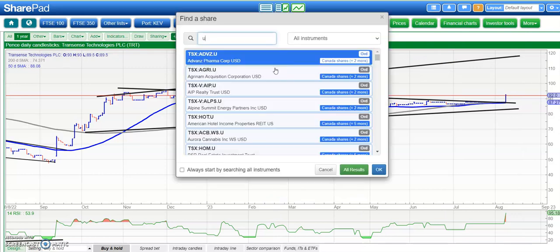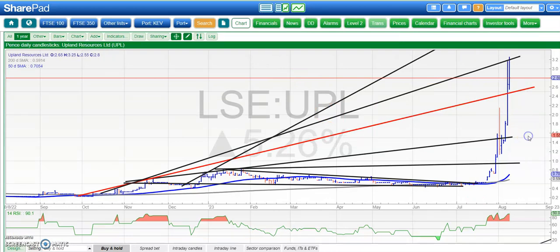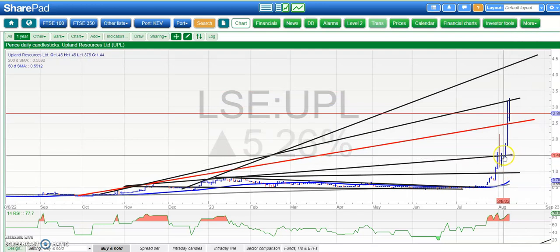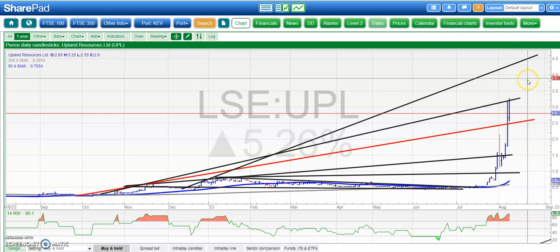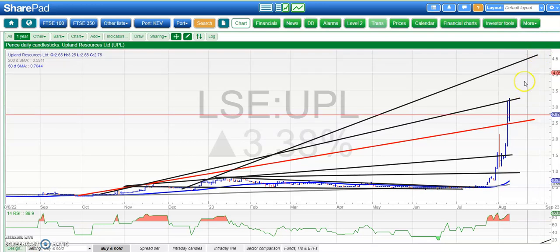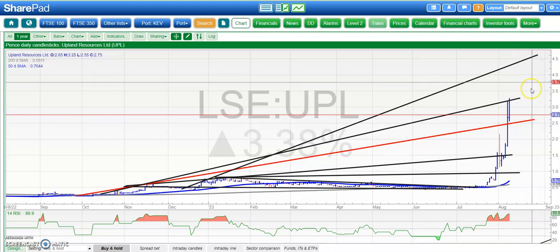Star of the show today and for many days has been Upland Resources, and the chart resembling a bicycle spoke at the moment. We had our first target 0.95, then 1.5, then we were looking for 2.6 by the end of this month, and next target there, it was 3.25 pence, which was a line of resistance which I was going to draw yesterday, but didn't. Above 3.25, best case scenario target now up to 4.6 pence or 4.7 pence by the end of this month, but we need to stay above the 2.5 pence level to get that 4.6 by the end of this month.